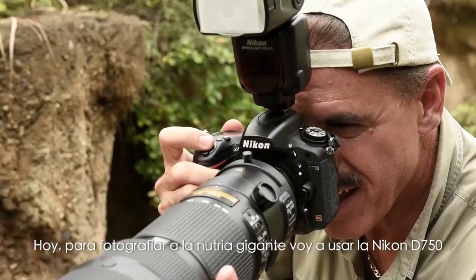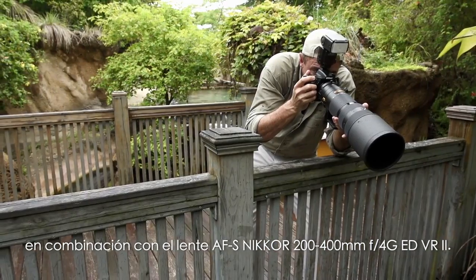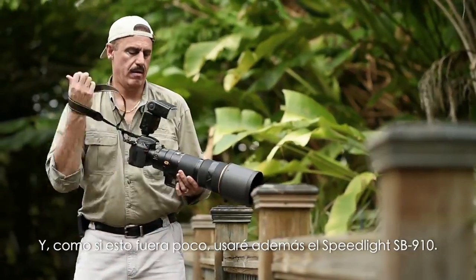Today, to photograph the giant otter, I'm going to use the Nikon D750 combined with the Nikkor AFS 200 to 400mm f4 G ED VR2 lens. And on top of that, I'll have the SB910 speedlight.